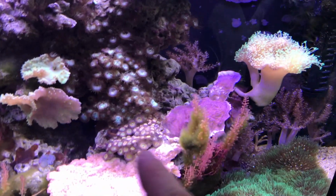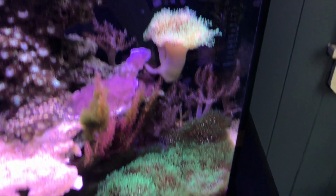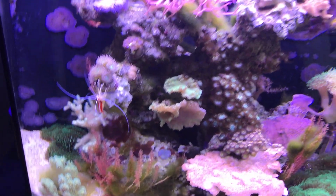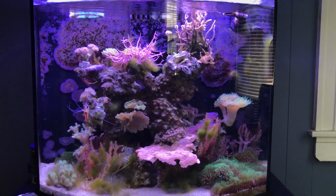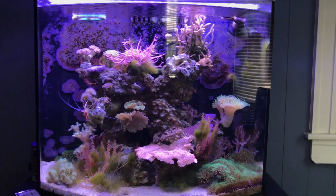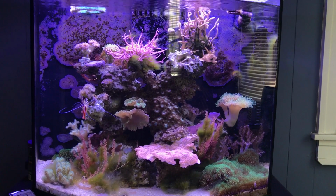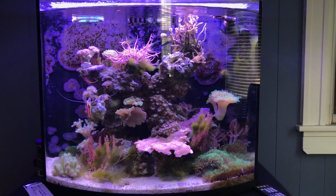I've got some zoanthids here, those button polyps. Leather's doing fine. Green star polyps everywhere. Probably going to trim them back. But yeah, this is just another little side tank that I've got going. And like I said, it's in a little bit of a state of neglect. So I've got to get in here and just refocus and get this one back in top shape again. So, all right, let's move on to the last tank.